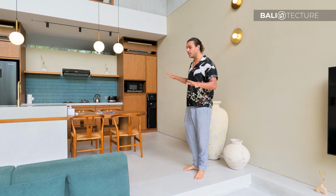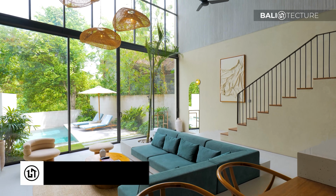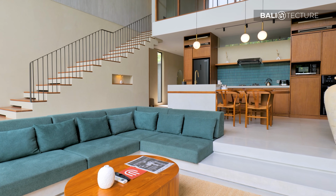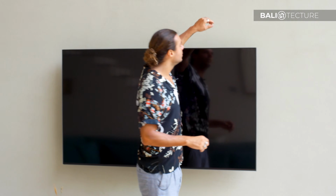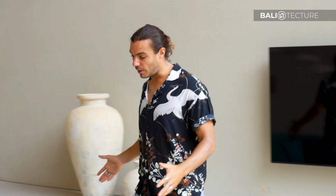So okay, we leave the kitchen, and this time the living area is a bit different because this is a sunken sofa, one of my favorite aspects of tropical villas here in Bali. The main material here is still this grayish composite, but the texture is a bit finer than the one on the floor. Still this really nice cream plaster wall, a huge TV, and then obviously the L-shaped sofa.